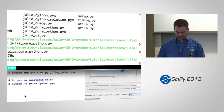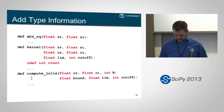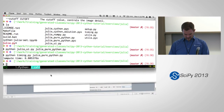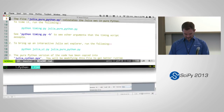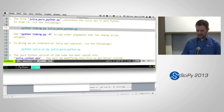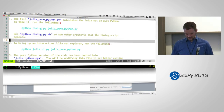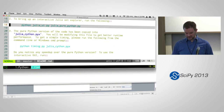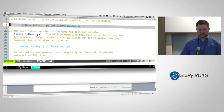All right, so now the actual exercise. Let's look at the README file again. First step, we already did this: python timing.py julia_pure_python.py, and it gave us a plot and showed us the runtime for computing that plot. Step 2, bring up an interactive Julia set explorer. We run the following, and for those of you running Anaconda, you would run python.app if you're on Mac.